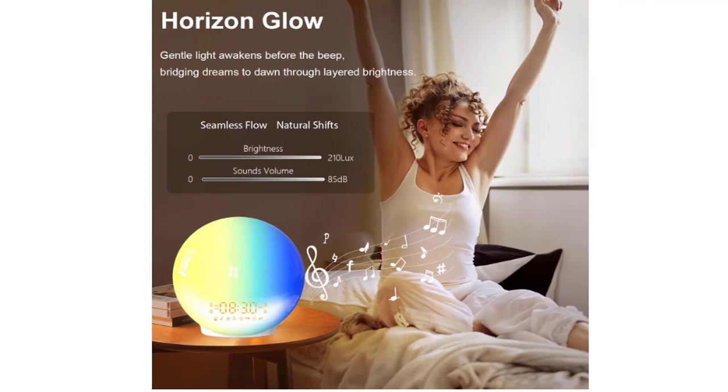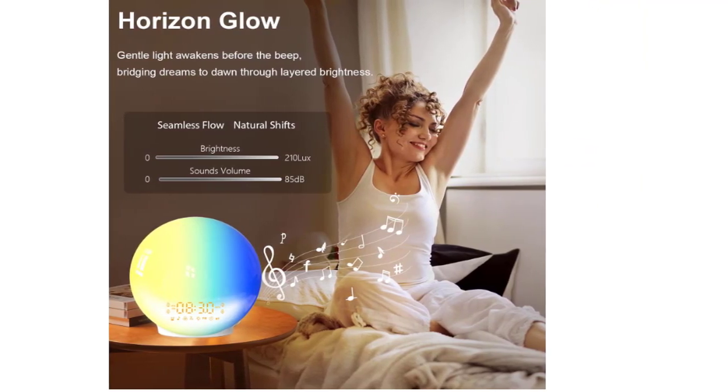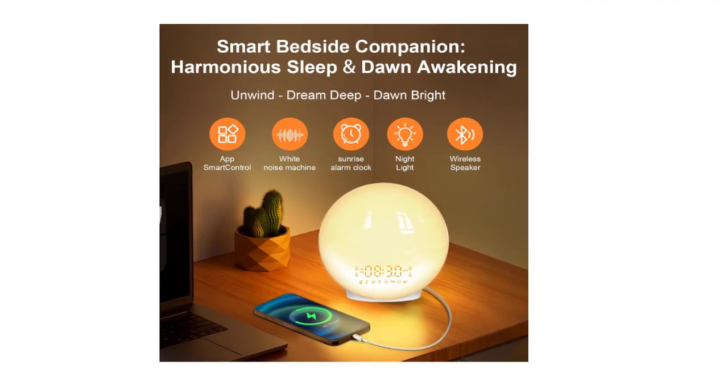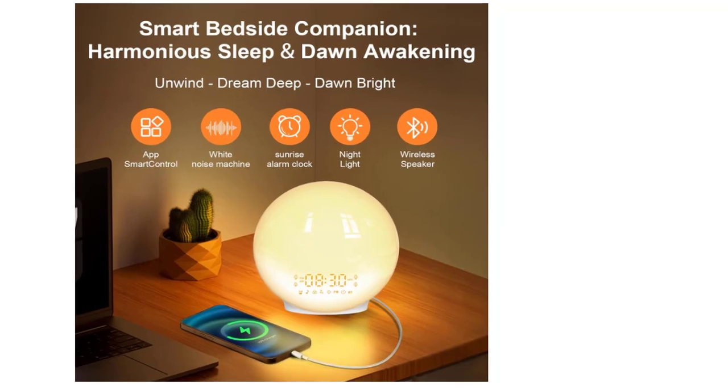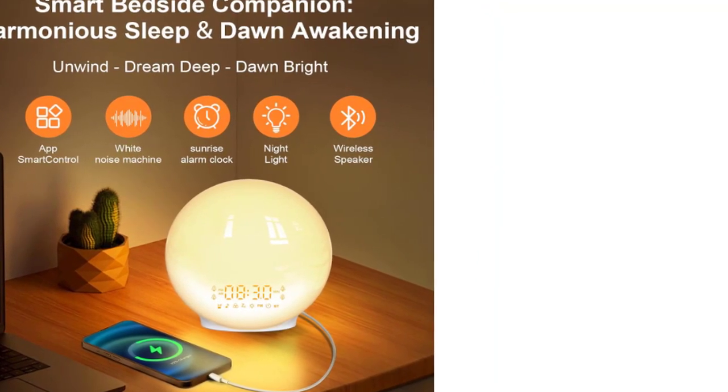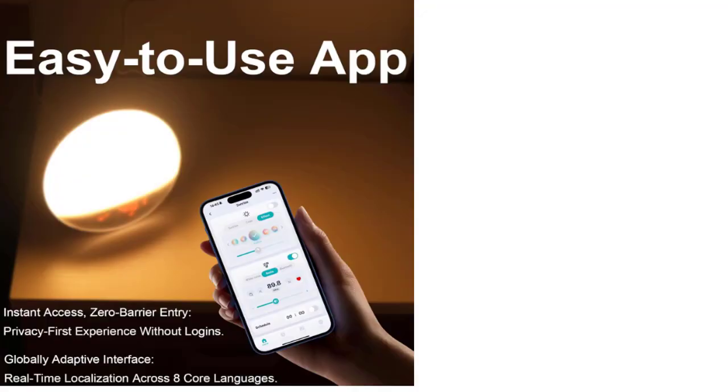In testing, the quad alarms proved useful for multi-user households, and the dawn-dusk simulation effectively supported circadian rhythm alignment. The app interface is intuitive, though it requires initial setup. While the device offers strong functionality, its smaller size and lightweight build may limit its impact in larger rooms, and its reliance on app control might not appeal to all users.